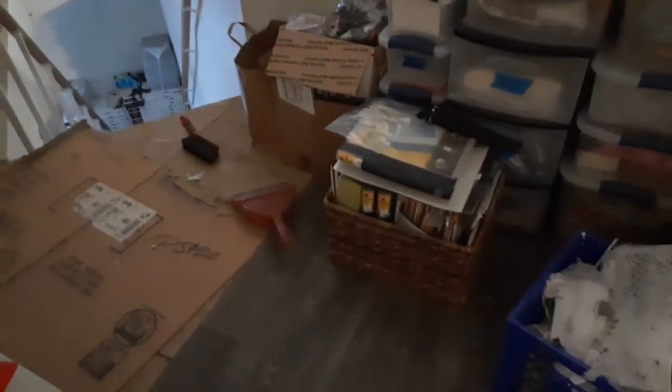Excuse the mess. There's a combination of my sewing rooms out here and all the boxes for when we move in the spring. But all this area still needs flooring and we'll start doing that probably in a couple weeks because I gotta clean all this up first.